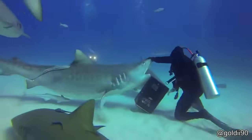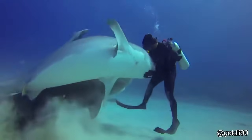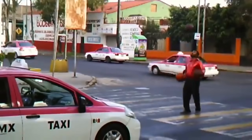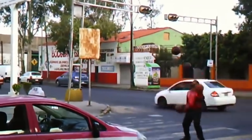Scientists put small light bulbs all over this fake arm to see if an electric eel could turn them on. In South American countries such as Colombia and Brazil, you'll see people perform at red lights.